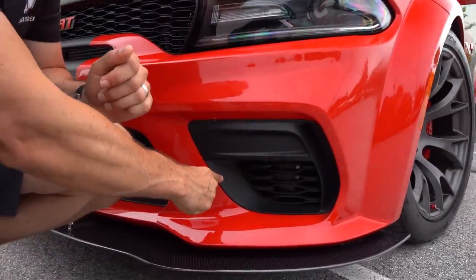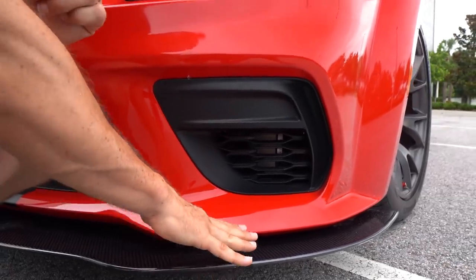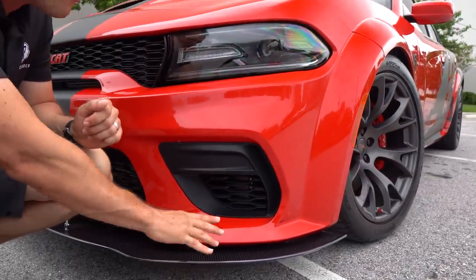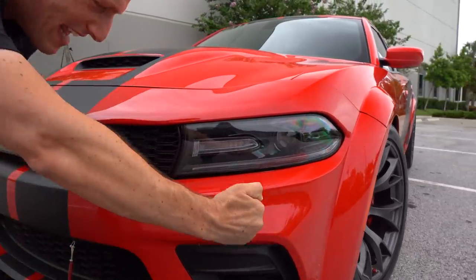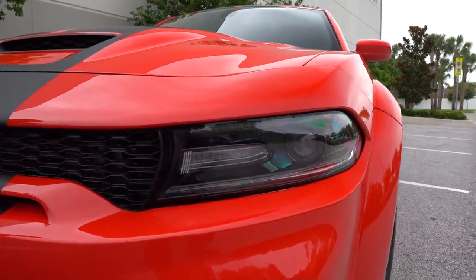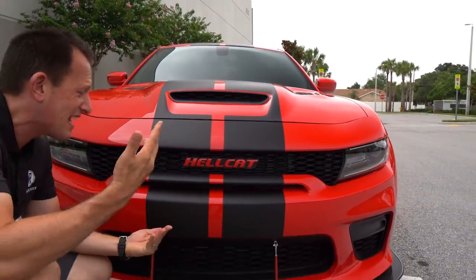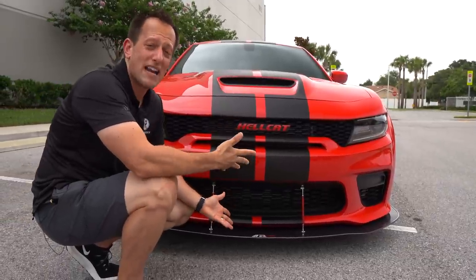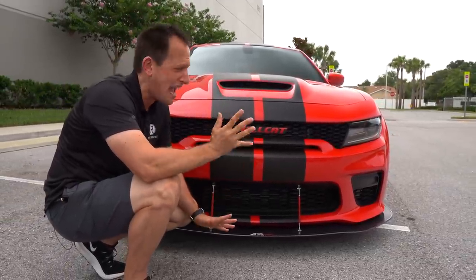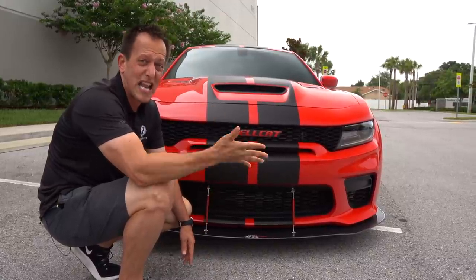I'm so glad they went flat black instead of gloss black, especially since we've added the carbon fiber front splitter. You're going to have LED headlights, LED daytime running lamps, and then as we slide across from those headlights, we see that mean grille. And I actually think that the front of a Charger, when it comes to the wide body look, whether it's a Scat Pack, a Hellcat, or a Hellcat Redeye, looks more aggressive than a Challenger of the same type.